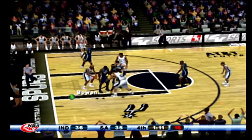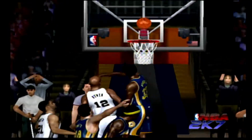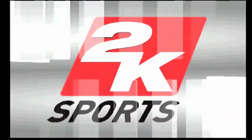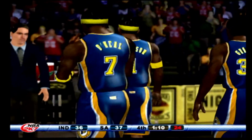Dumps it down low to take the lead. Hits the far iron, but it goes in. Duncan did a great job with the pinpoint bounce pass. You love to play with guys who set you up like that. The Pacers call timeout. They're losing by one. 1:10 left in the fourth.